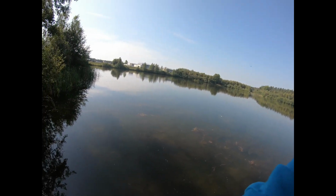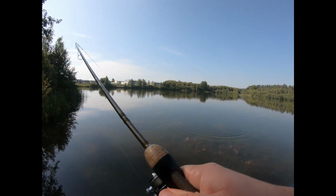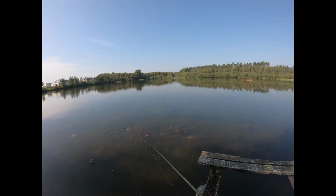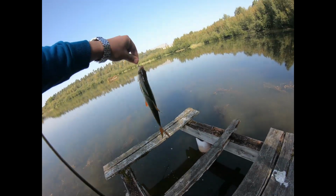Oh, we got him. Dude, that's a good one. Oh, he's in the weeds. That's a good one. Oh, there's some more out there. Right there. That's where all the big ones are, in that sandy patch. Dude, that might be my biggest one of the day so far. That weighs like a pound.